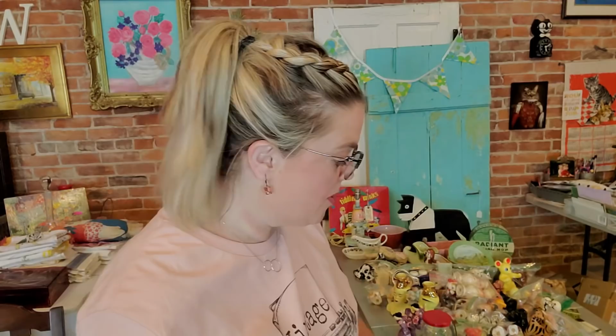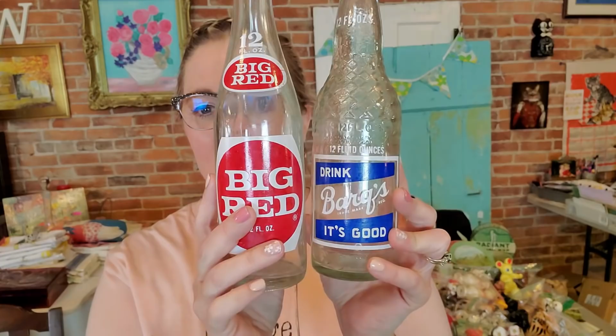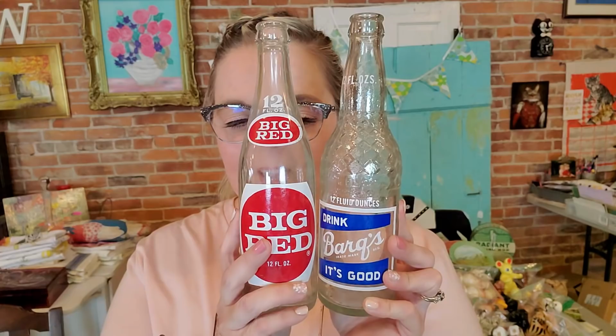Some other things that will be available tomorrow are some more of these soda bottles. They're fun. I did pick these up from the antique mall, and I tried to pick up ones for people to use as 4th of July displays. You put these on your shelf and they're just a fun addition to your 4th of July display. This one is Barq's Root Beer, 12 fluid ounces. And this one is Big Red.